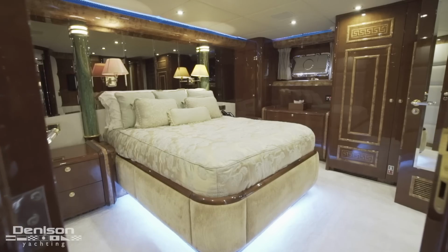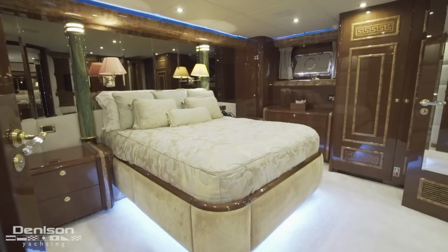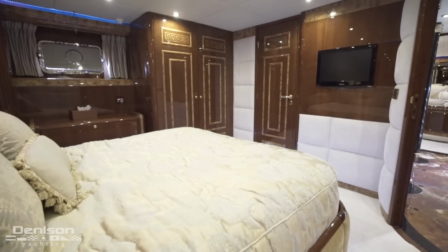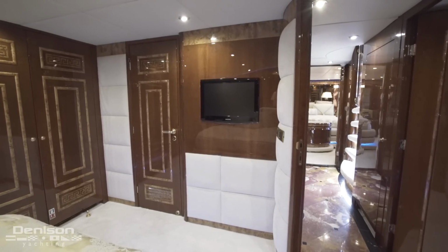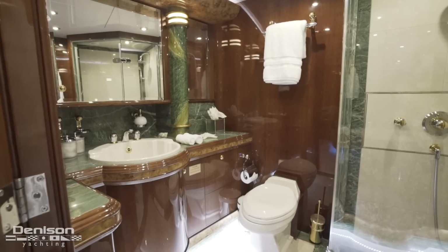Moving to the portside stateroom, we see that this suite has a queen berth, but a little bit of a different layout. All of the storage in here is outboard under these windows. Facing forward, we see the TV that's just outside of the ensuite. The stone theme in this stateroom is a deep emerald.